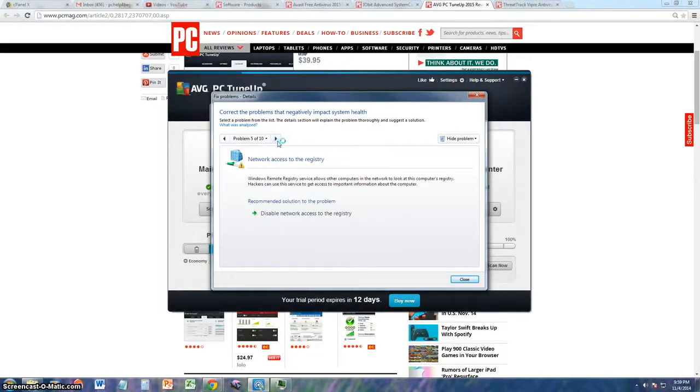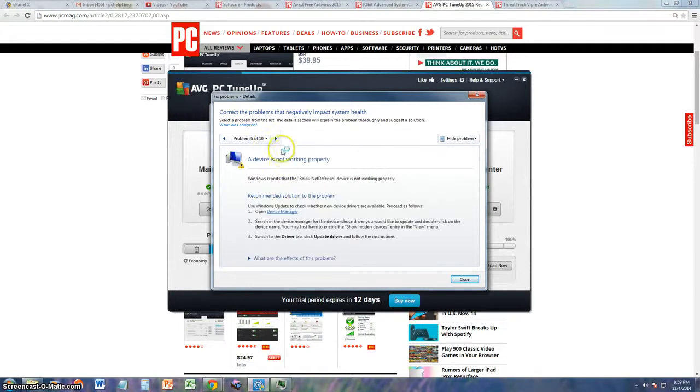Problem 5, network access to the registry. And it just tells you what fixes can be done here. But that's what's nice. It has a way. It walks you through the steps of fixing it. So that's the good thing about this program, which I'm really liking right now. Problem 8. There's something called Baidu Protect that is not working, and that device needs to be sorted out. And problem 9 is the same thing.